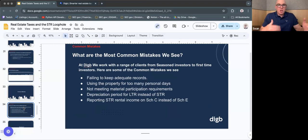So at the end of the year, you're trying to hustle to create these records, whether it be time tracking or organizing all of your income and expenses. So I would suggest setting a calendar time to do this throughout the year, maybe once a month. Go in, make sure you're tracking all of this information, and organizing your financials.